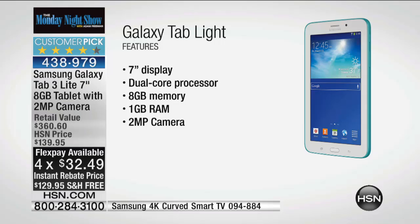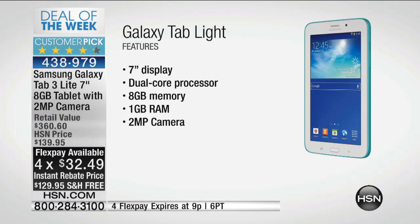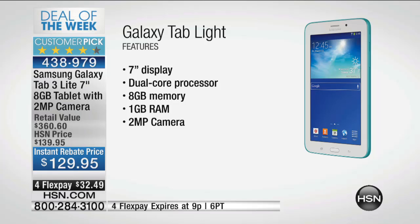This is your day. This is absolutely your night to get a new tablet. It's that 7-inch, and the display is stunning on this tablet. In my opinion, other than Samsung's speed and how responsive it is, it's the display that's just a jaw dropper. This is a dual core processor. I'm sorry, I might have misspoke earlier. Dual core processor. This is the Samsung Lite. It runs so quickly.